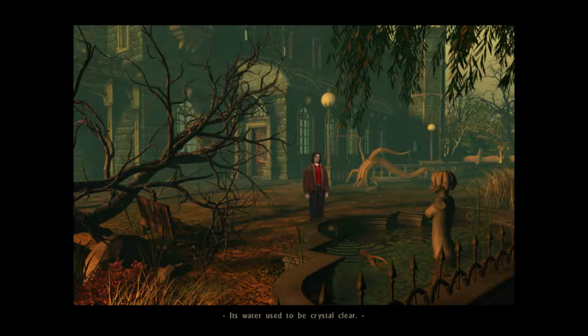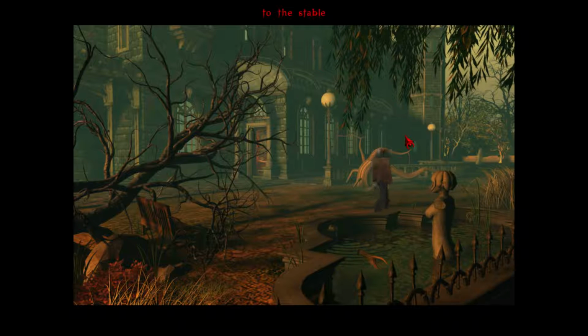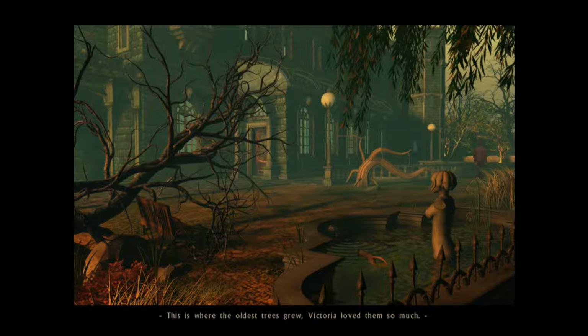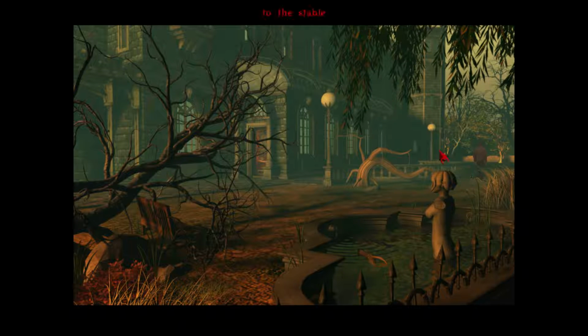Its water used to be crystal clear. I'll tell Henry to clean it up. It can't stay this dirty. It's got some trees over here. We can go to the stable. This is where the oldest trees grew. Victoria loved them so much, and this is what's left of them. Looks like all the trees are falling over and dying.